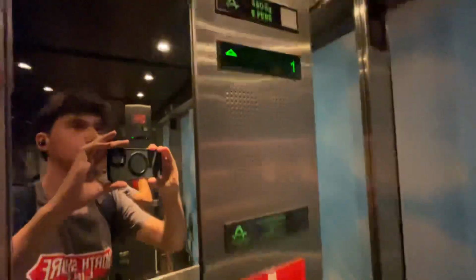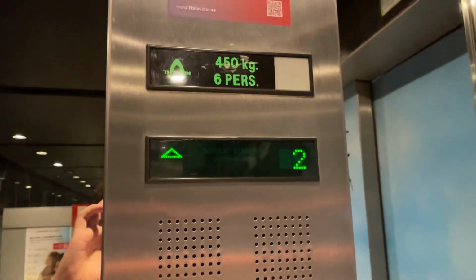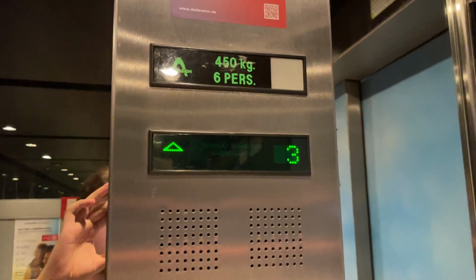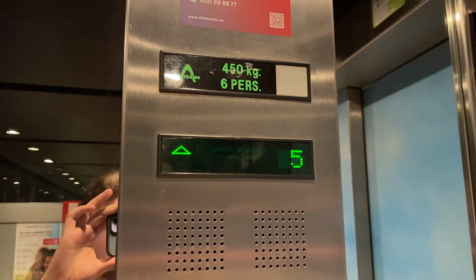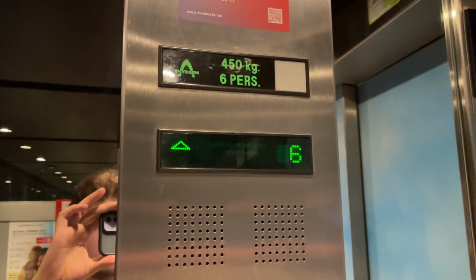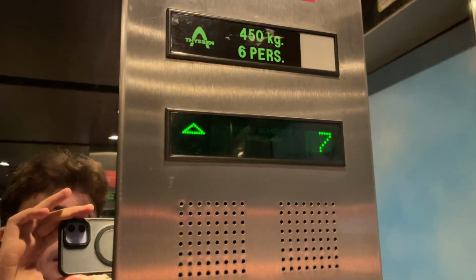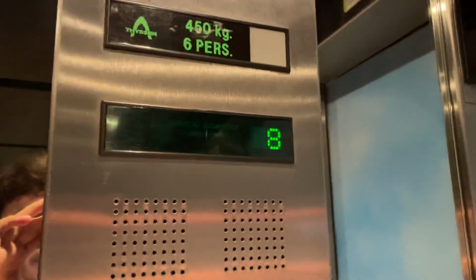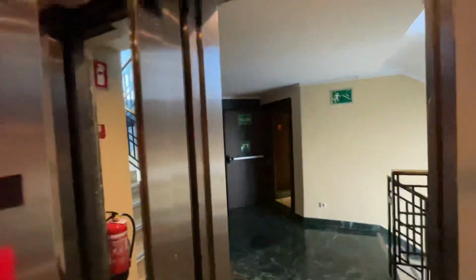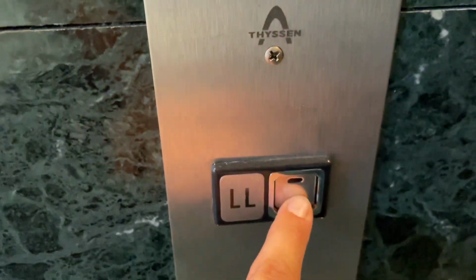Here we go. Sounds, it feels like there's a flat spot on one of the roller wheels or a sheave. No. Thyssen. Come on, focus. Here we go.